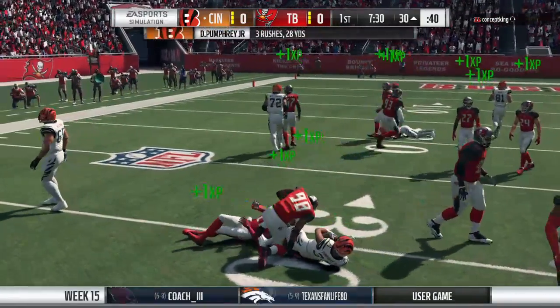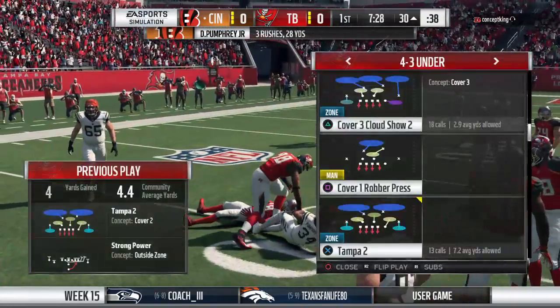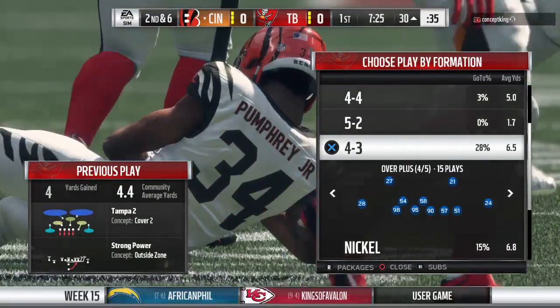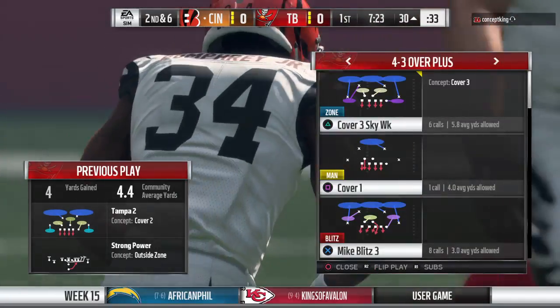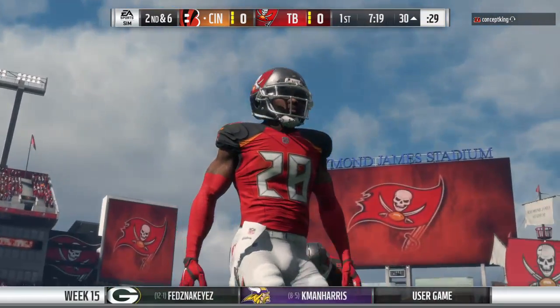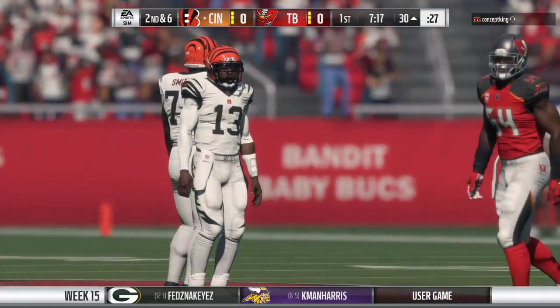They'll run here with Pumphrey. And he's going to fight his way forward here for a modest gain. And give him 4 yards there. It'll be 2nd and 6. Tough running there. That's a hard-earned 4 yards. Yeah, those are the unsung kind of runs. They don't fill up the stat sheet, but they do set you up in good position on second down.